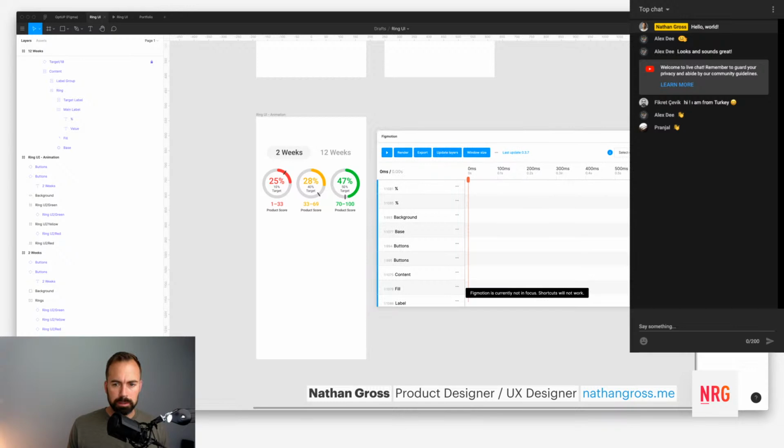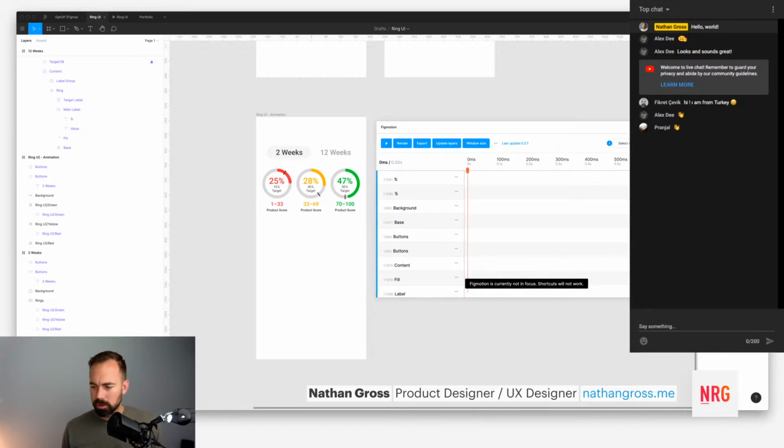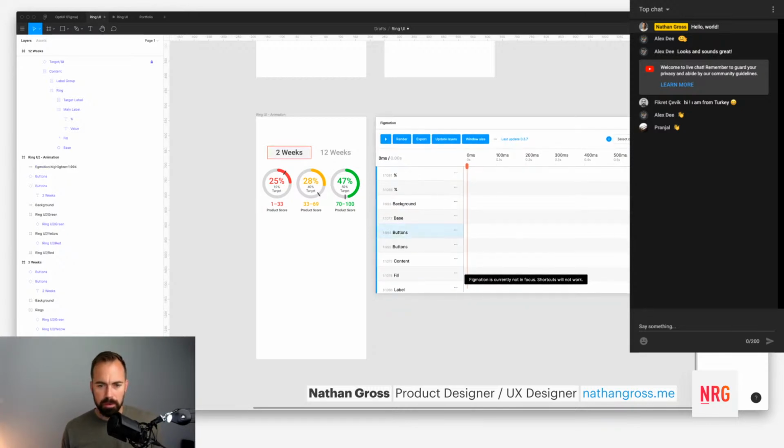All right. Ooh, I don't love this. I don't know if it's like the keyboard shortcut viewer that I have. Something is causing this not to be in focus, and I wonder if that is making it not work. Or maybe it's the streaming software. I don't know. But let's try this again. It looks like it's working.